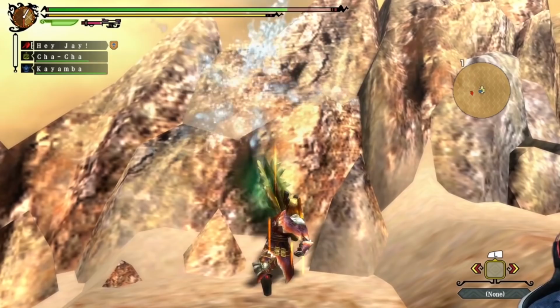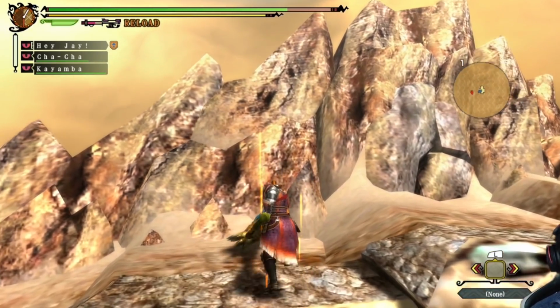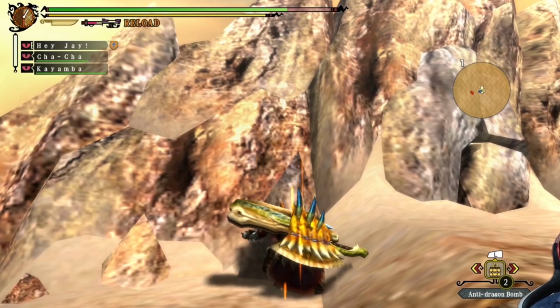Let me just finish before I compare it to the siege. Honestly, I did not know what I was doing at all. I didn't know what was doing damage. I didn't even really know where to hit it. I was trying to bounce my axe off its tusk at one point. Then I put a barrel bomb on it.